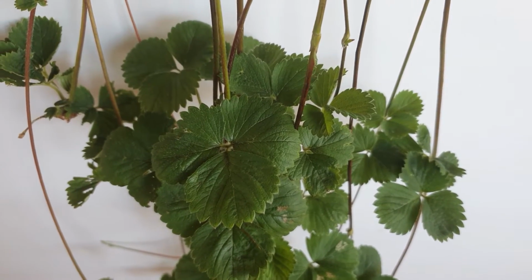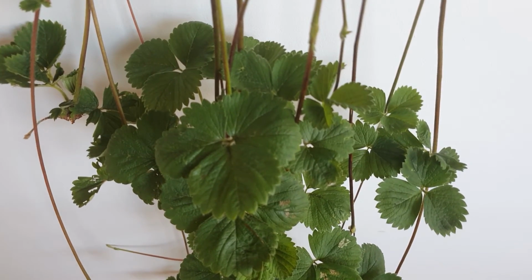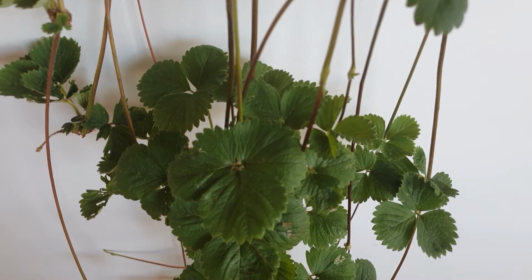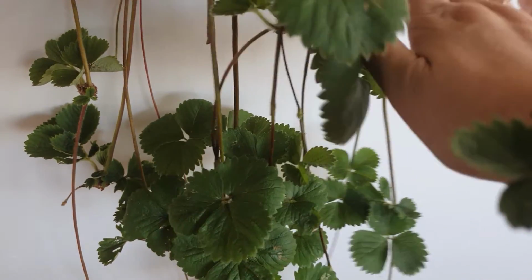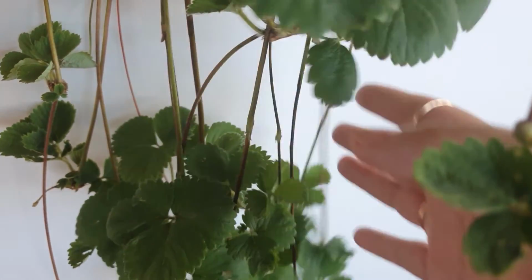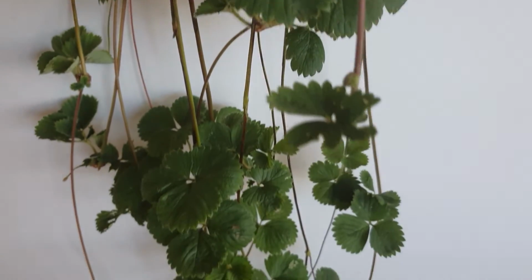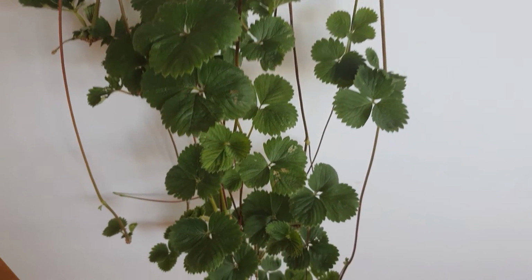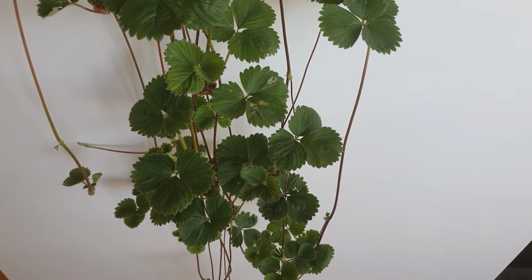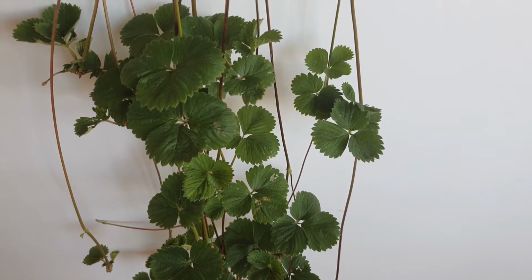If you're interested in growing one and you can't remember the name, it doesn't matter. You just go to a plant store and ask for a variety that produces abundant runners. Such beauty, such ease, such elegance, and relaxed confidence.